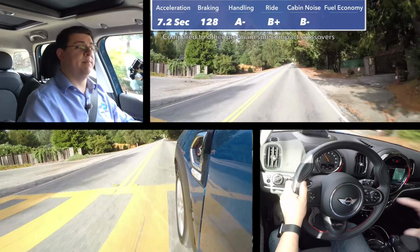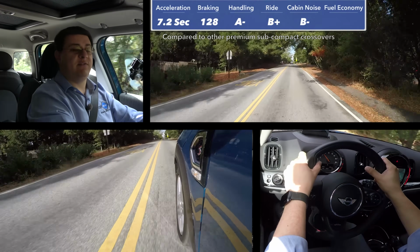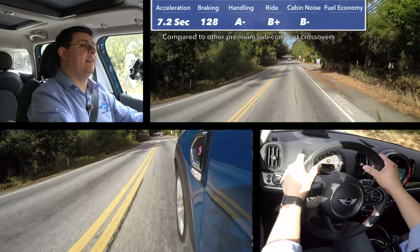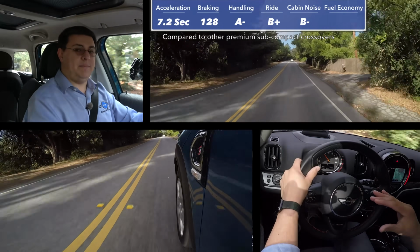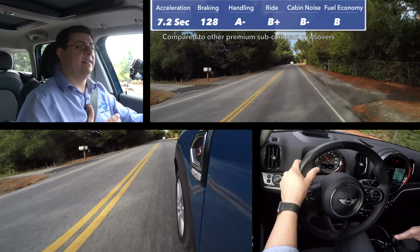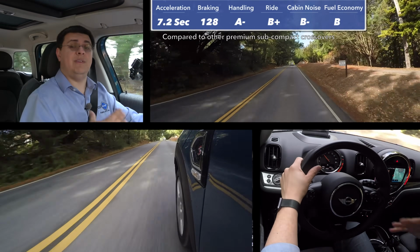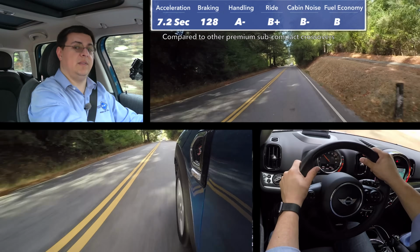According to the EPA, this model should be averaging right around 25 miles per gallon. We have been getting 24.5 miles per gallon. Obviously, that is lower than a number of mainstream crossovers, so something like a Honda HR-V is going to get considerably better fuel economy than this, but this does not compete with the Honda. Instead, this competes with the BMW X1, the QX30, the GLA, etc., and in that comparative set, this actually does fairly well, because most of those vehicles are going to be right around 25 miles per gallon for the same sort of power we find under this hood.